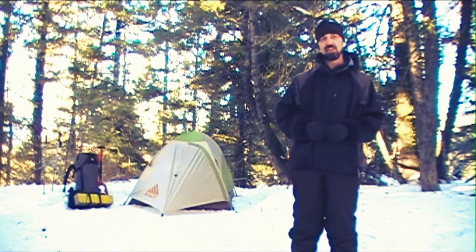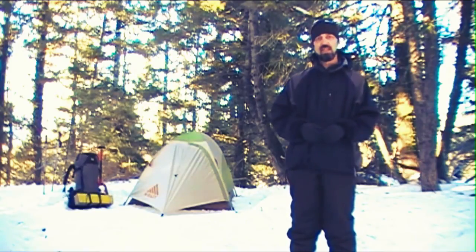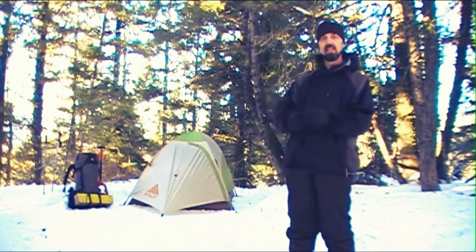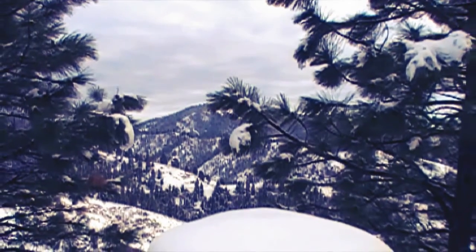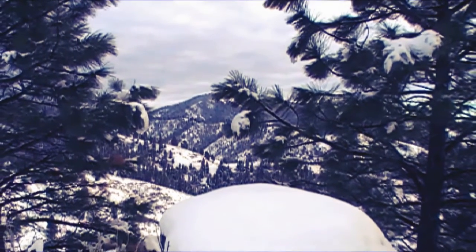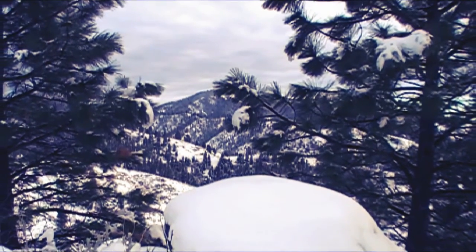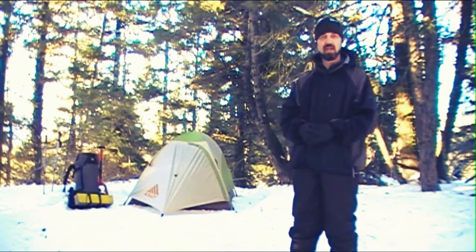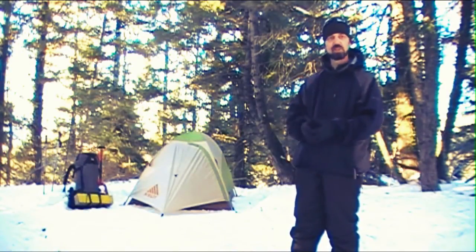And a final consideration to take into account is a room with a view essentially. I like to establish my camp where I have some type of viewing lanes, just a view of the area that I'm camping in. It's one of the reasons I'm out here. One of the reasons that we all enjoy the outdoors is the beauty that's to be found out here. So those are some of the considerations to take into account when selecting a campsite during winter.